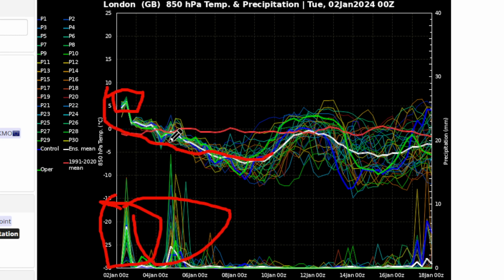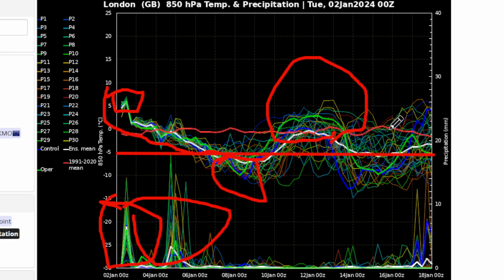We do go quite cold, down to the -5 line. The -5 line is where we want to be to start seeing snow from precipitation and so on. As you can see, we get down to the -5 line just here, and we have a warming trend just here, and then we go colder again down to the -5 line. So is there a colder trend on the way? Are we going to get some cold that we haven't seen since the end of November, start of December? We'll soon find out.